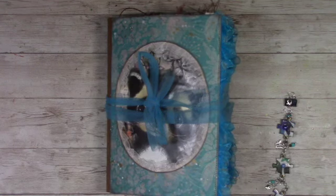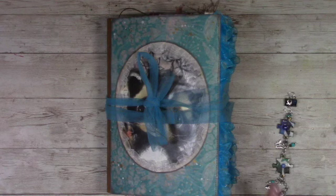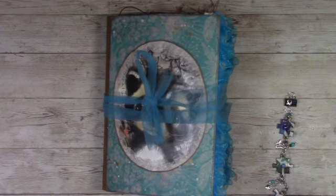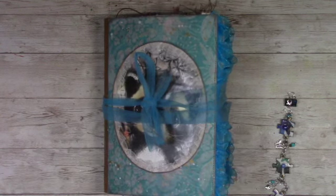I had so much fun. I really did. It stressed me out a little bit, I'm going to be honest, but I had a lot of fun. It made me think out of the box, creating all these little pockets and stuff like that I never did before. So I had a lot of fun. So I hope that you like this journal, BB.